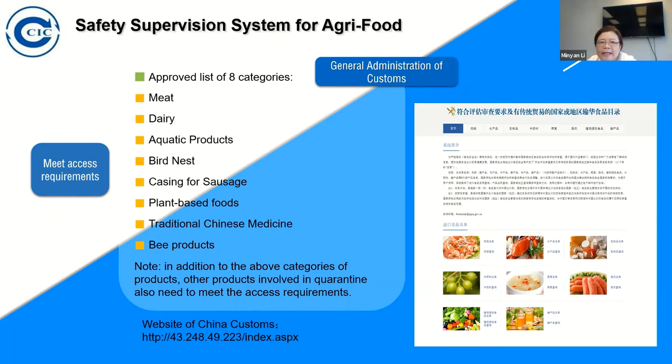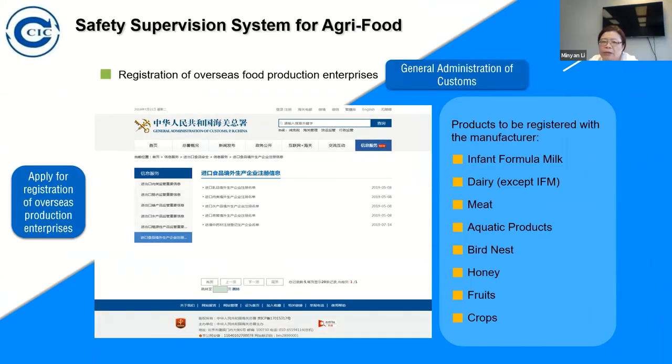Currently, there are 8 categories of agri-food products that need to be checked before exporting. For Canada, except bird nest, 7 categories, including meat, dairy, aquatic products, casing for sausage, plant-based food, traditional Chinese medicine, and bee products, have several products allowed to access the Chinese market. The detailed list of specific products can be checked through the official GAC Customs website.